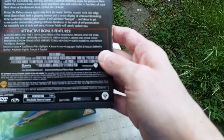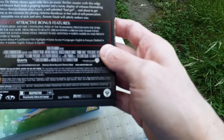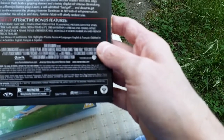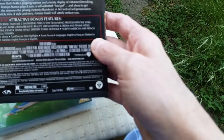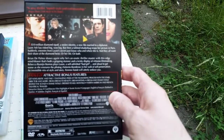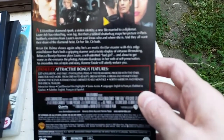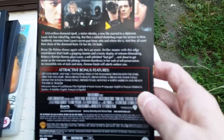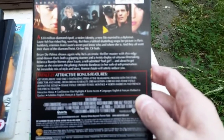I'm pretty sure it's got a commentary. I seem to remember. It doesn't seem to say on the back here, which is a bit strange. I seem to remember something about a commentary, unless it was just a documentary on the disc. It might have been a documentary that I watched. And for some reason, my camera seems to be having trouble focusing at the minute. I don't know why. It doesn't usually do this, but anyway.